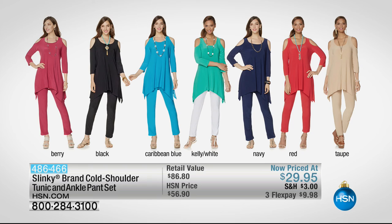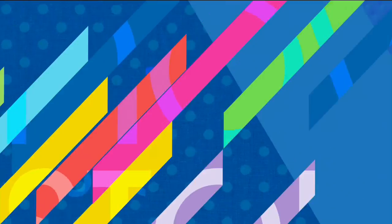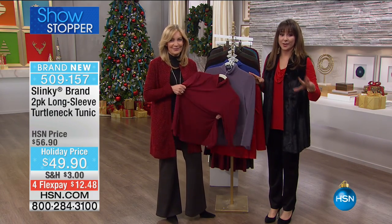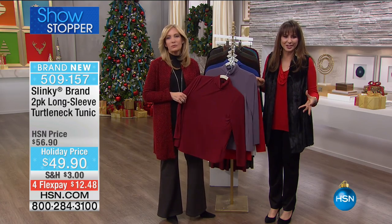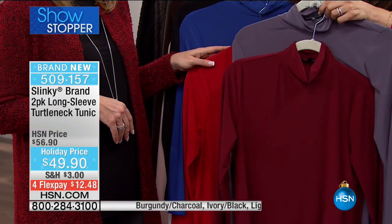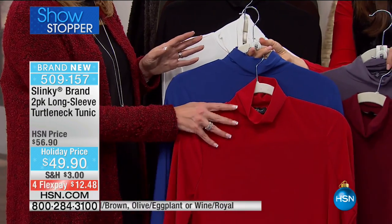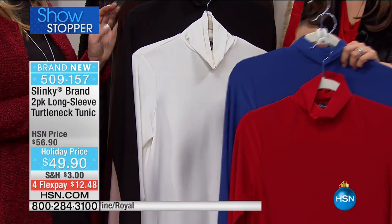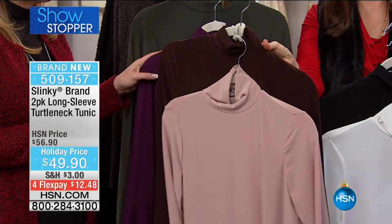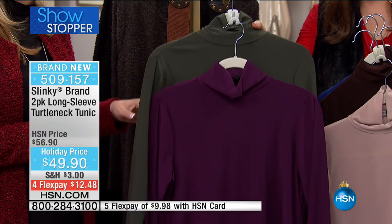And here it is, our two-pack of turtlenecks. Promised, here's the two-pack of the turtlenecks. Does this go back to everything we've been showing you? You bet. That's one of the reasons why we made these a showstopper. I'm going to go over the colors really quickly. This is the burgundy and the charcoal, which would be so gorgeous with the boucle we were just talking about. This is the wine and royal. This is a much brighter red. Yes, the wine is that brighter red. Here is the black and ivory. The chocolate and the light caramel, depending on where you live and how you love to say that. And then this is the olive and the eggplant. Now I'm getting hungry.